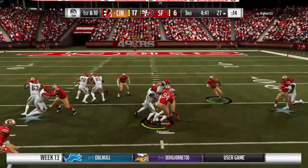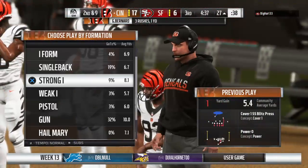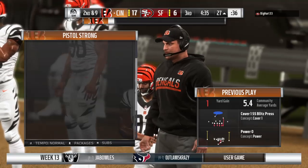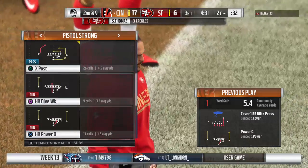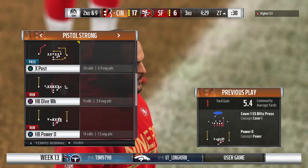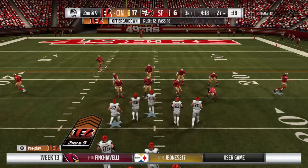Now Bernard. And he'll get this one down to about the 27. Credit him with a 1-yard gain there to make it 2nd and 9. And this is why aggressive defensive coordinators love to blitz. It wreaks havoc because they end up taking their attention to the blitzers, freed up the D lineman to make the play.